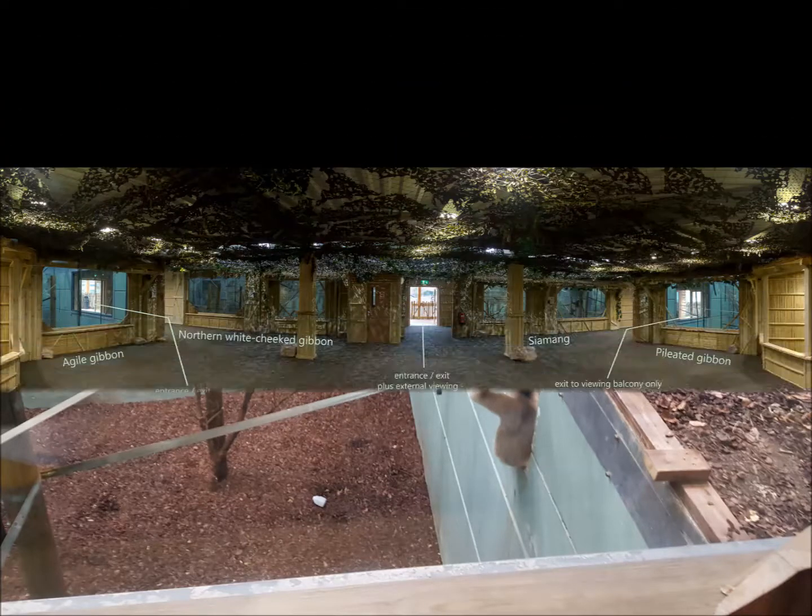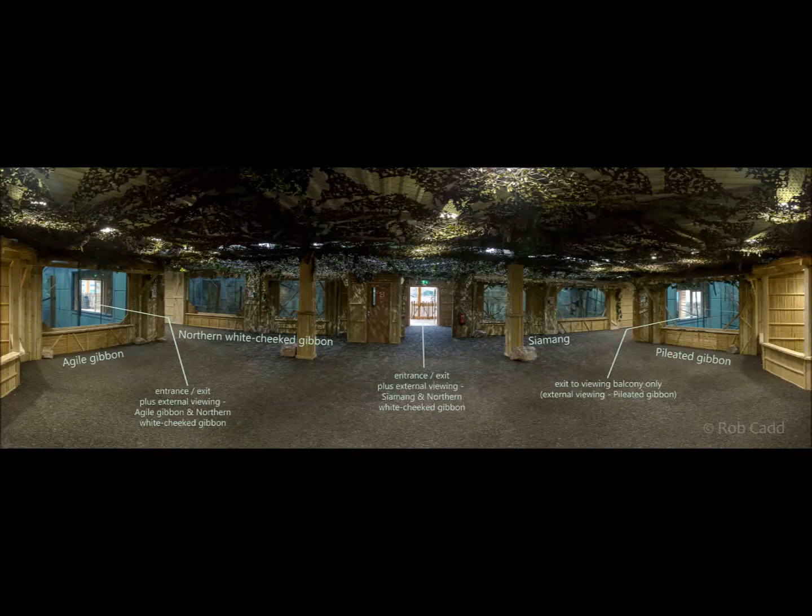Despite this, it could be argued the proximity of the gibbons can still cause distress, as they are very territorial, expressing this through loud vocalizations.